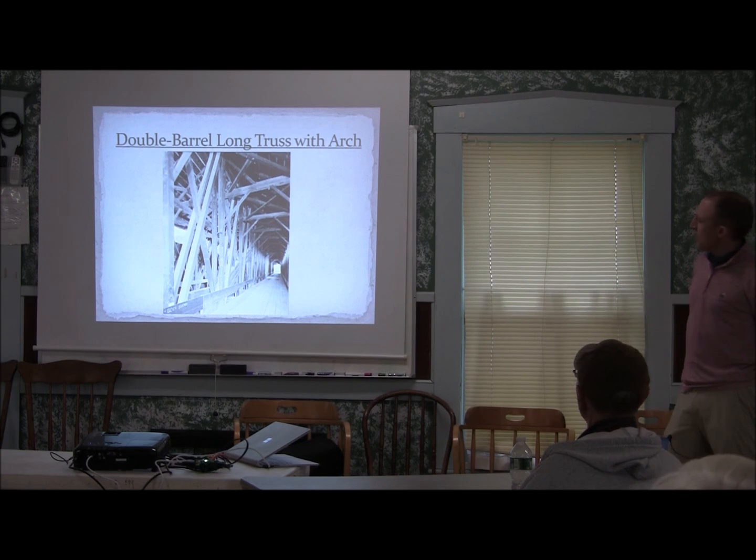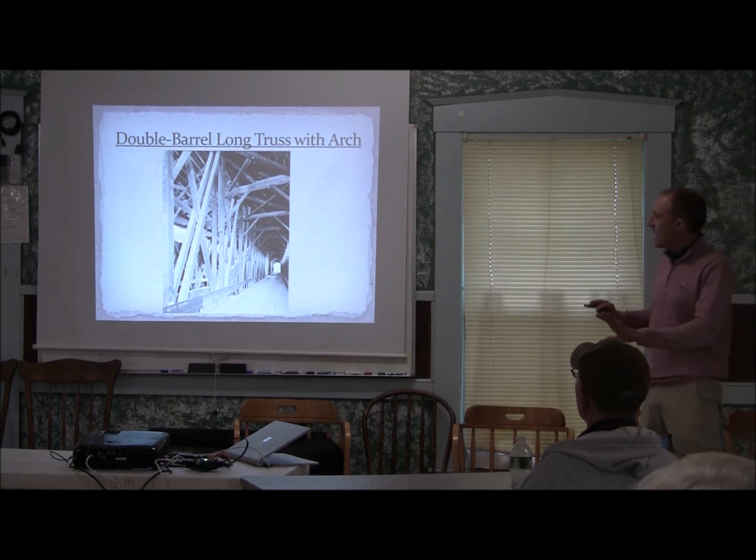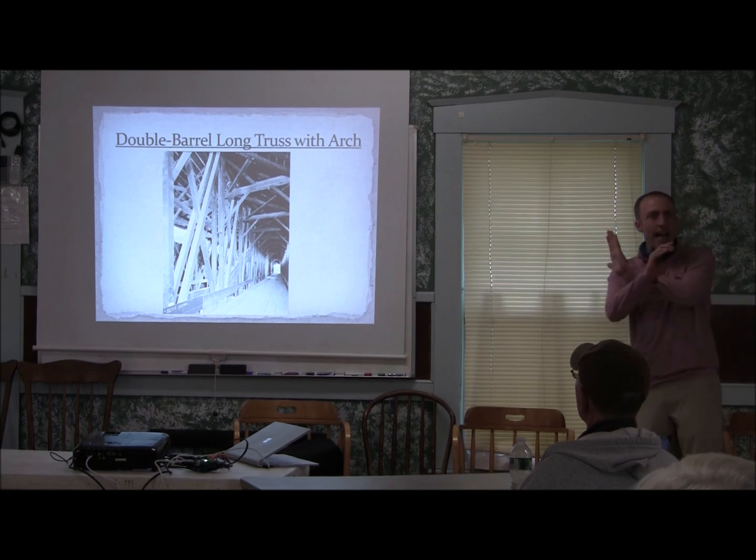This is another example of a complex truss. I just found this interesting: you can see how much truss design there is with those timbers versus the lattice design.